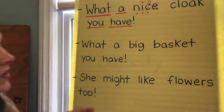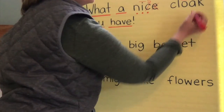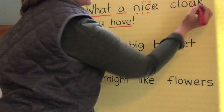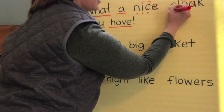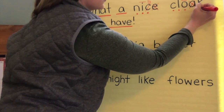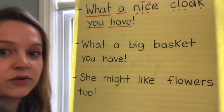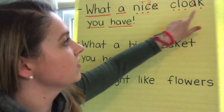This is a word that we can stretch as well, but there's a vowel team in the middle. And we have learned that when we have a vowel team, the first letter is going to do the talking. So when we stretch this word, we want to stretch it with 4 sounds using a long O sound. Go ahead and stretch this word on your own now.